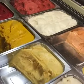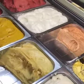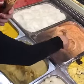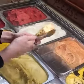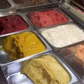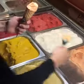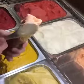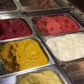Moments ago, I was saying something about the difference between gelato and ice cream. I'm quite sure a lot of our customers had some difficulties at the very beginning just to understand the difference between gelato and ice cream. Just to be super sure you got everything.